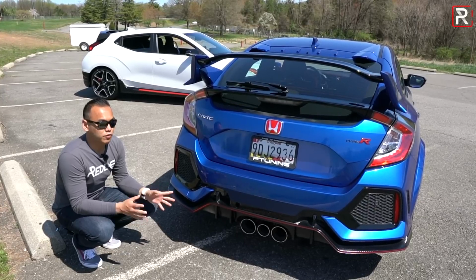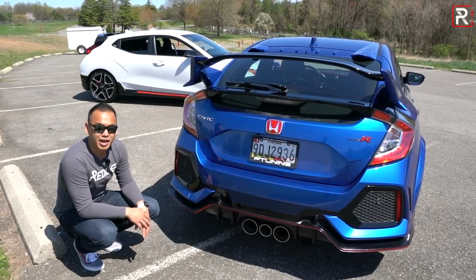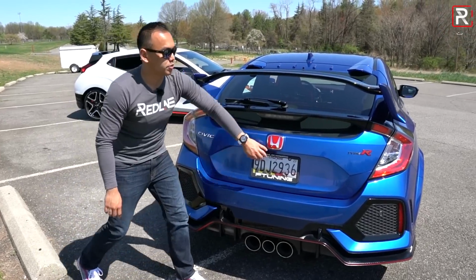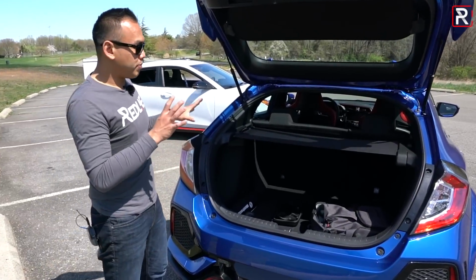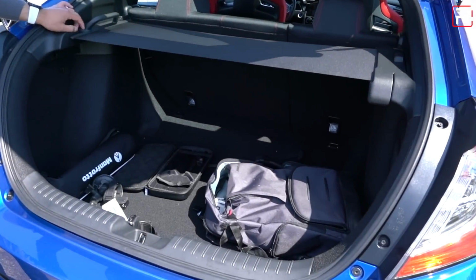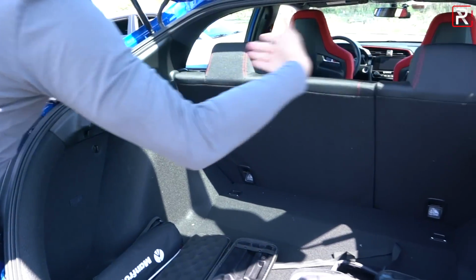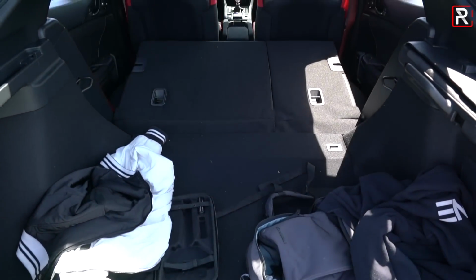And as you heard, for how aggressive this car looks, the sound is a little bit weak. So that's something that I complained about previously and something that I'm still going to complain about. Now, in terms of the cargo capacity, the Type R's is of course going to win because this is a bigger vehicle in general. You're looking at around 25.7 cubic feet of space. There's this cool little cargo cover that you can basically move from side to side. And if you fold down the rear seat, you're going to get around 46 cubic feet of space.